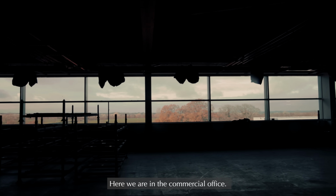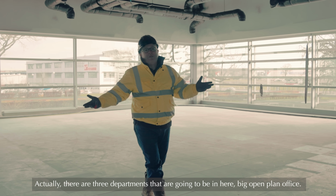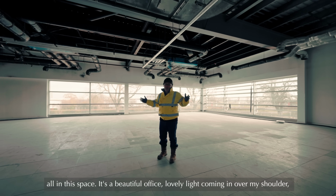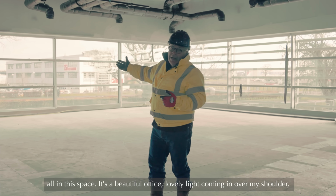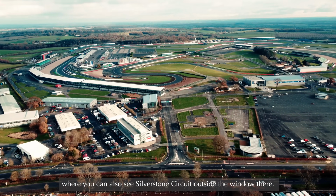Here we are in the commercial office. Actually, there's 3 departments going to be in here. Big open plan office, we're having our commercial department, our finance department, our IT department, all in this space. You see, it's a beautiful office. Lovely light coming in over my shoulder, where you can also see Silverstone circuit outside the window there.